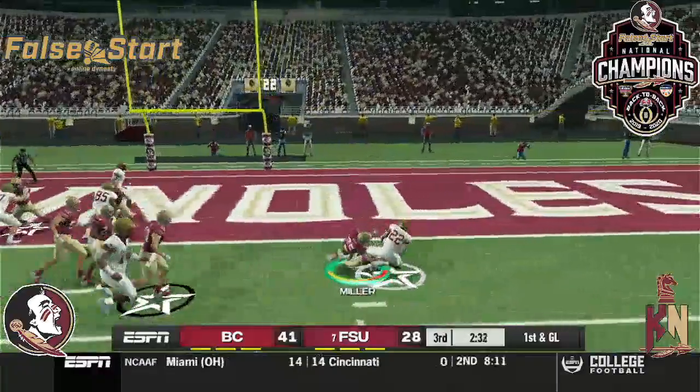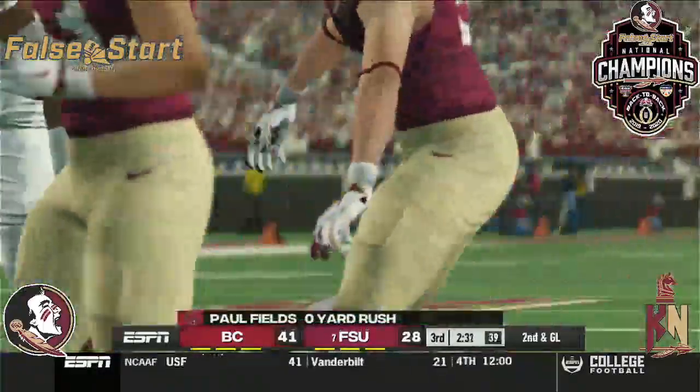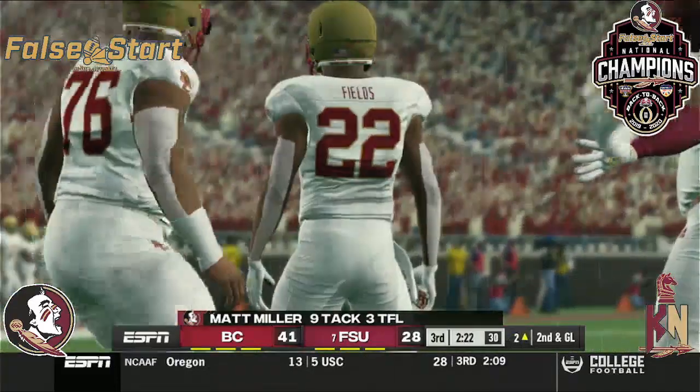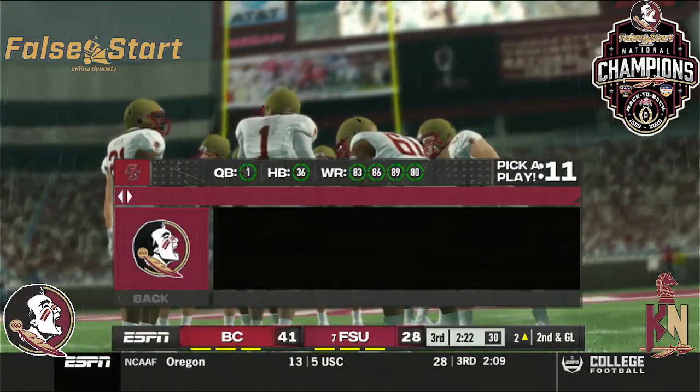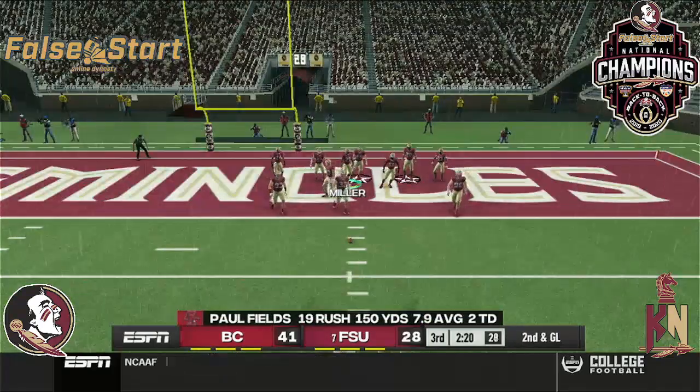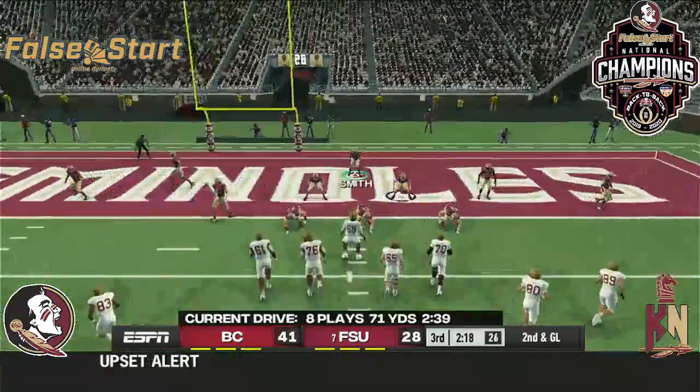And he has it on the corner. He's taken down around the 2-yard line. Picked up a yard if anything on that run. He was playing the run all the way and was able to stop him quickly. Good job by that senior safety. They're at the 2. It's 2nd down.